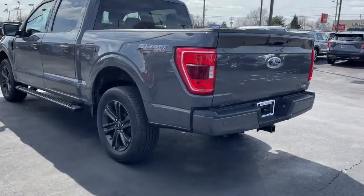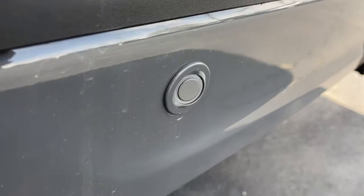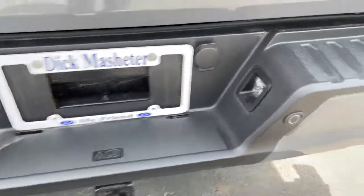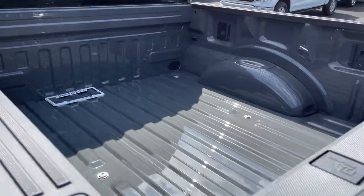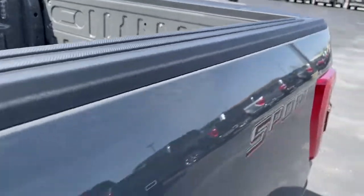These are just some of the great options this vehicle comes with: keyless entry, four-wheel drive, heated mirrors, lane keeping assist, remote engine start, fog lamps, backup camera, Wi-Fi hotspot, aluminum wheels, blind spot monitor. Get more out of a light-duty pickup than you ever thought possible. This F-150 is waiting just for you.